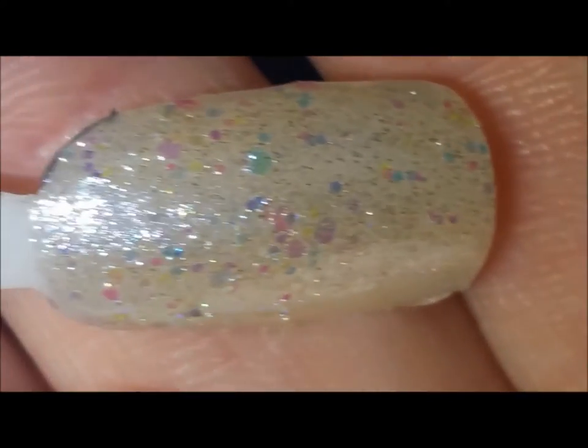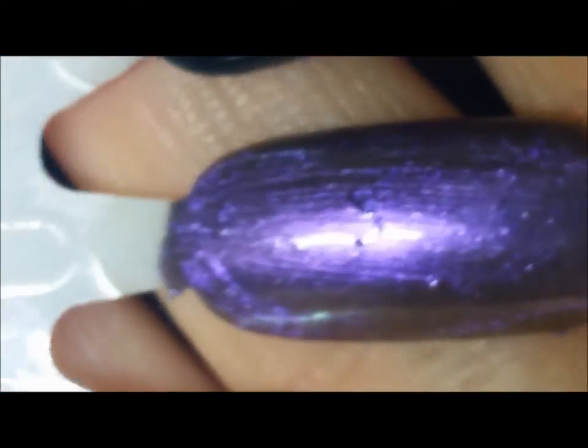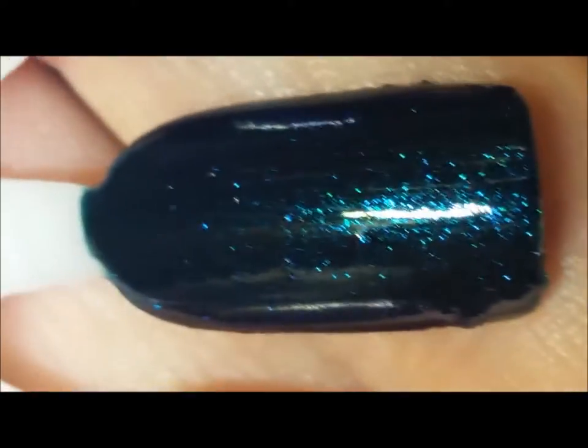So, here they are. Up close and personal. It's no place like home. Something to blog about. And the duochrome shift is a lot more noticeable in person than on the camera here. Big reveal. Very pretty. New year, new blue. And there's really nothing special to this blue. It's reminiscent to me of Color Club's Williamsburg. So it is very pretty.